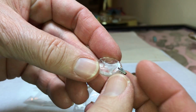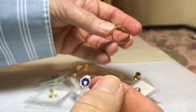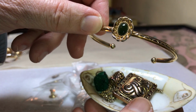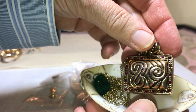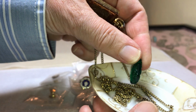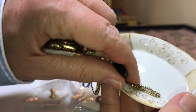So this is just like a crystal. It's a beautiful tulip. And that ring is gold filled. This is some kind of a serpentine, possibly. These may have garnets in there. Or it could just be glass. This is, I think, glass. This is a Nippon. Beautiful little bowl.